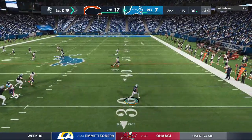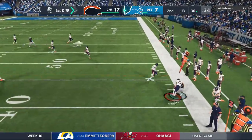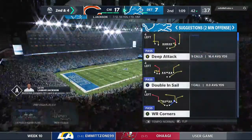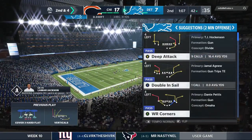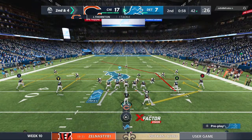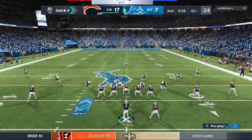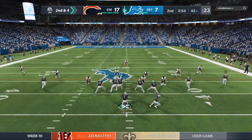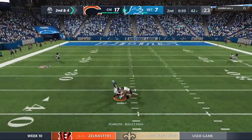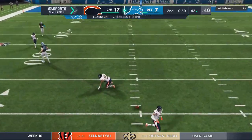Jackson from the shotgun. That's complete to Swift out of the backfield. And to the 42-yard line here and brought down there. Just about every quarterback is trained to really look downfield first before you come back and make a nice, safe throw. And in this case, that's exactly what he did. Found his running back, let him create some space, and it turned out to be a nice play for the offense.